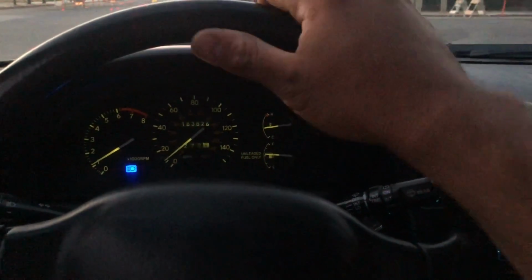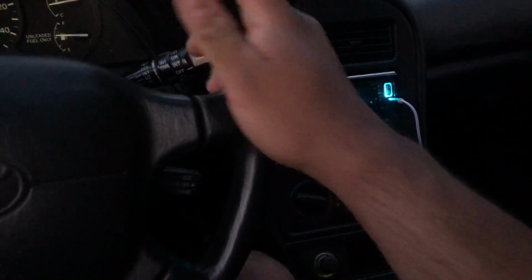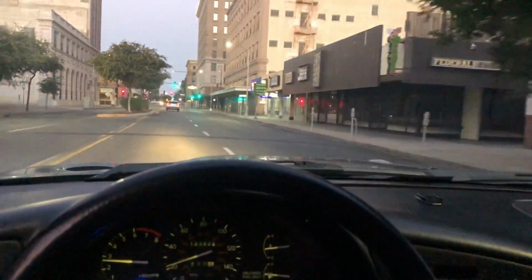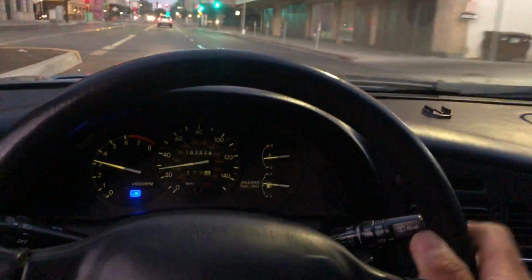But it is actually not that bad on the inside. I love how this mimics the Supra dash, where the stuff is pointing towards you, not the passenger side. It's curved this way. So we're about to pull up to the guy, so let me go and finish recording for a bit.